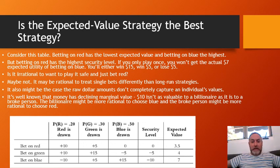Okay, so is this the best strategy? Is the expected value strategy the way to go in life? Let's look at this table. So betting on red has the lowest expected value, 3.5. Again, that just says on average, over 10 games, you're likely to win 350 per game. Whereas with betting on blue, it seems like you're likely to win an average of $7 per game. Now, again, on any given game, winning $7 is not an outcome. It's either going to be +5, +15, or -10, but it's just saying on average, you're going to win $7 a game betting on blue over the long time.